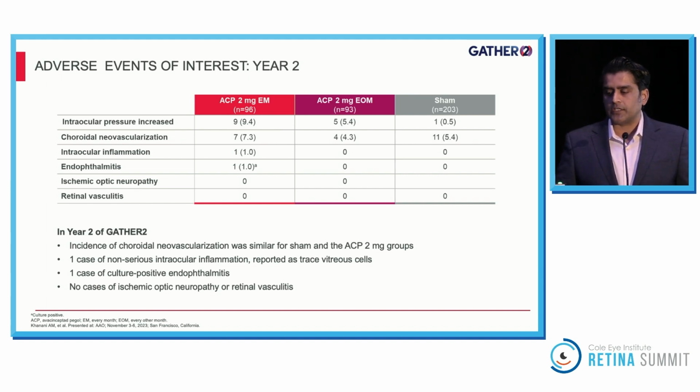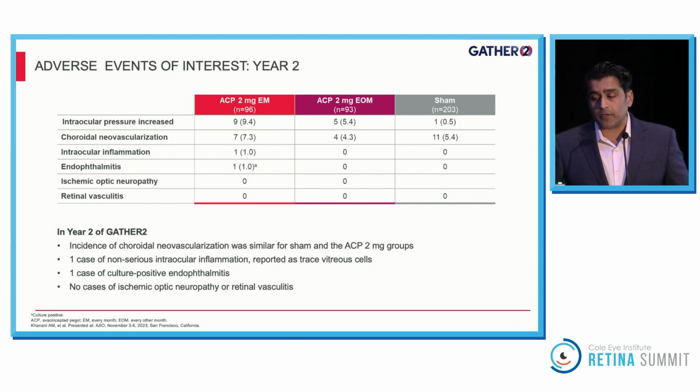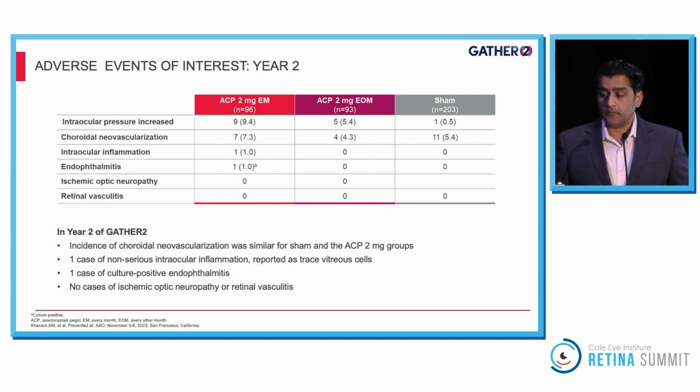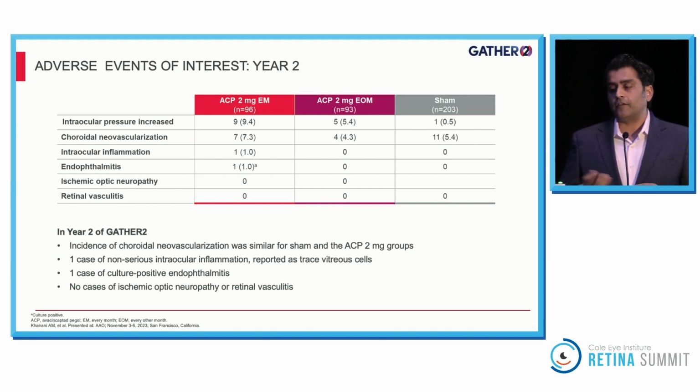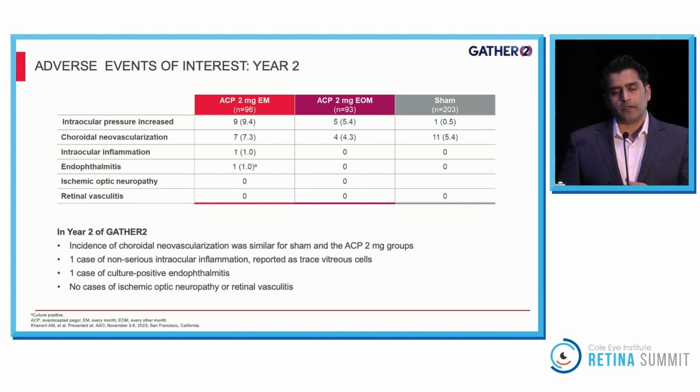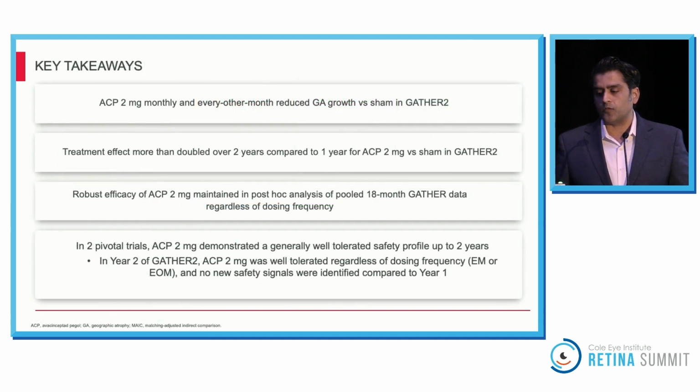Choroidal neovascularization, 7.3 in the every month group versus 4.3 in the every other month group. So there is a difference in CNV in the second year if you treat monthly versus every other month. And if you look at the sham, the rate was 5.4%. So essentially, ACP every other month gave us comparable efficacy as monthly, while in the safety, we saw a CNV rate which is actually comparable to sham. Intraocular inflammation was in the monthly group, and as I said, endophthalmitis was in the monthly group.